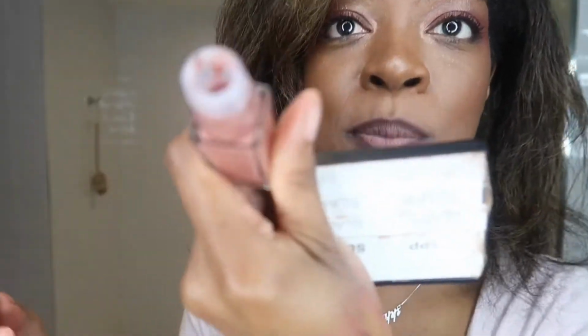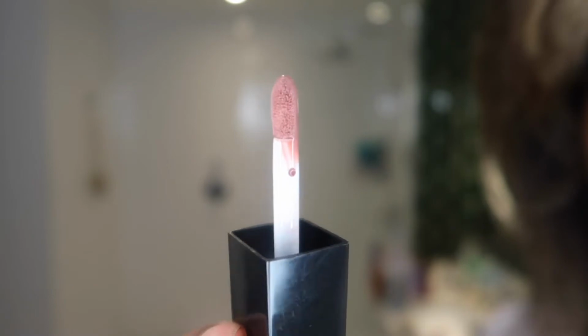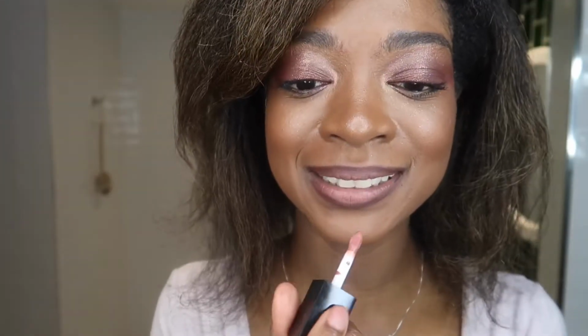So it has a little stopper on the inside, a very small teardrop wand. So I'm excited about this one. I do like the swatch. I do feel like it looks a lot similar to the lipstick, but I have a feeling this is just gonna wear better. He did say that it wasn't gonna be sticky, so let's pray to God that it's not sticky. I'm excited.